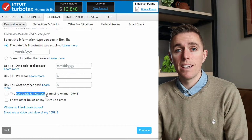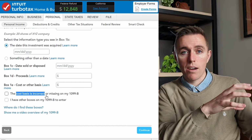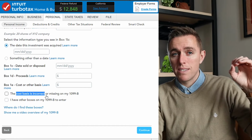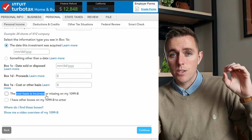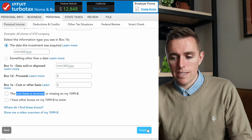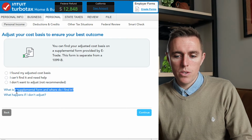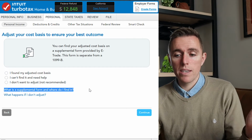The problem is when your Form 1099-B, which is not coming from your employer but from the brokerage account, again, E-Trade or Carta or Morgan Stanley, they're going to report a big fat zero as your basis, which is incorrect, especially if you're paying ordinary income tax as reported on your 3922. TurboTax knows this is a common and frequent mistake, and you'll notice as you hit continue, it'll ask about the adjusted cost basis. What you'll want to do is grab the supplemental form and make sure that the basis is correctly reported, otherwise you're paying tax twice unnecessarily.